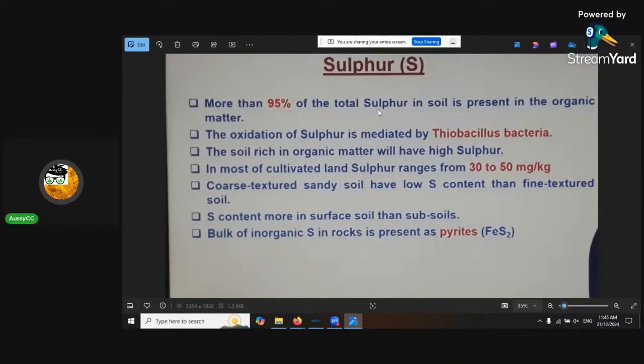Sulfur! More than 95% of the total sulfur in the soil is present in the organic matter. The oxidation of sulfur is mediated through thiobacillus bacteria. Soil rich in organic matter will have high amounts of sulfur. That's where organics comes in. In most cultivated land, sulfur ranges between 30 and 50 milligrams per kilo. Coarse textured sandy soil has lower sulfur content than fine textured soil. Sulfur content is more in surface soils than subsurface, and the bulk of inorganic sulfur in rocks is present as pyrites, FeS2.